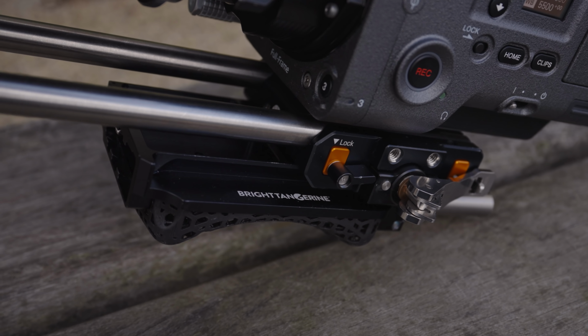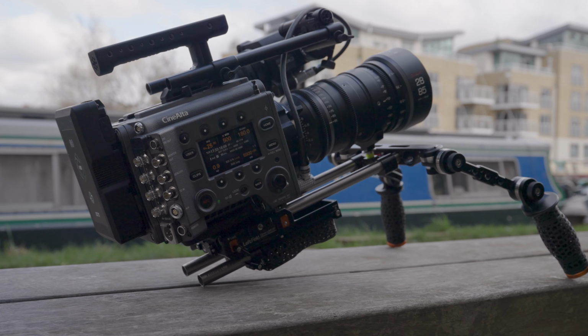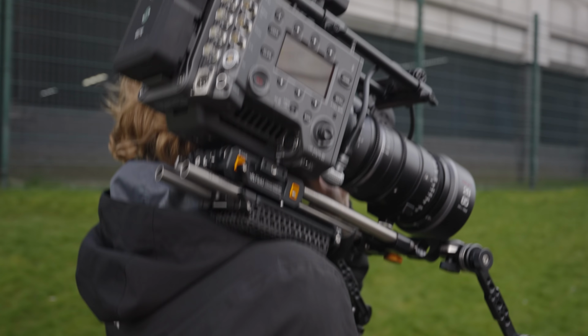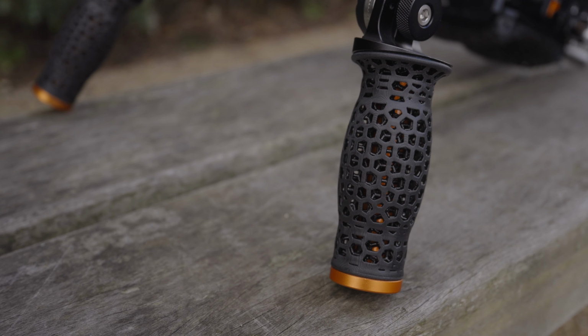Bright Tangerine released their Casper system, as well as a Cine tape rangefinder bracket for compatible Matte Box systems. We managed to check out the Casper system earlier this month, and the dovetail system is actually really nice. The shoulder pad also felt pretty decent. It's got a really unique design to it that should help with the breathability of the pad and the hand grips.